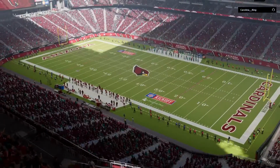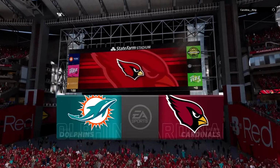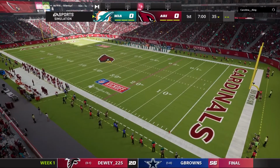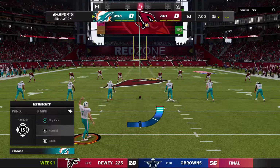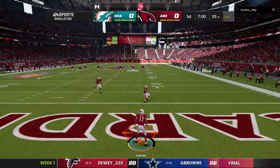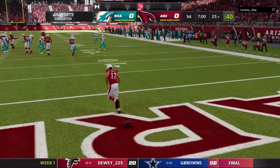Ourselves at the home of the world's first retractable natural grass field, as you get a look inside State Farm Stadium in Glendale. So this was the scene a moment ago: the Cardinals emerging from their tunnel, and we are ready for football as the Cards get set to match up with the Miami Dolphins. Out of his end zone comes Andy Isabella.